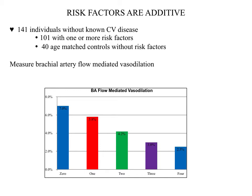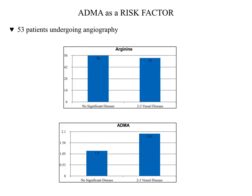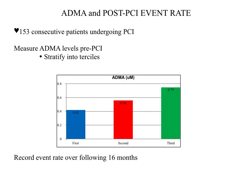The worse your endothelial function, the worse you're out. We can look at ADMA as a risk factor. 53 patients undergoing angiography. Those with no significant disease and 2 to 3 vessel disease had similar levels of arginine. Atherosclerosis is not due to arginine deficiency. It is due to an excess of ADMA and a high ADMA ratio. You can see those that had 2 to 3 vessel disease had twice the levels of ADMA as those who had normal arteries or minimal atherosclerosis.